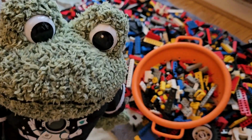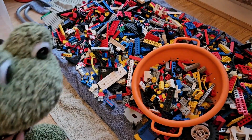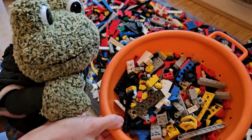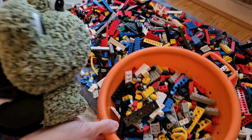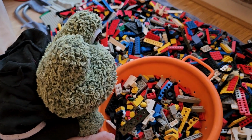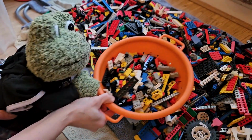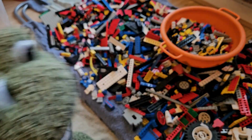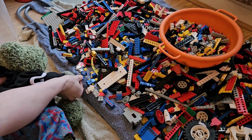Okay, here we are. So it's been cleaned. It's been out overnight now. This is my colander. I've rinsed this one through. It's a bit wet still. It's drying out. Got some good pieces yet.